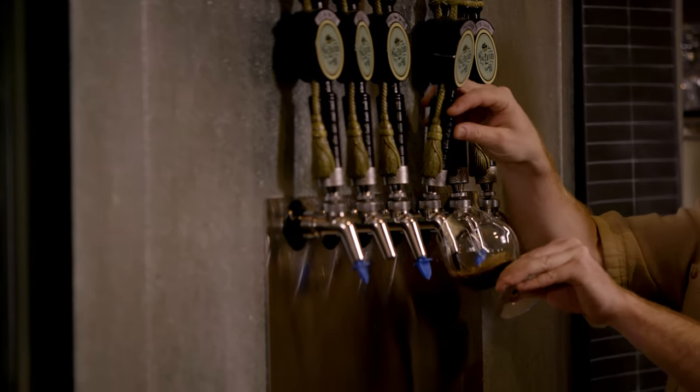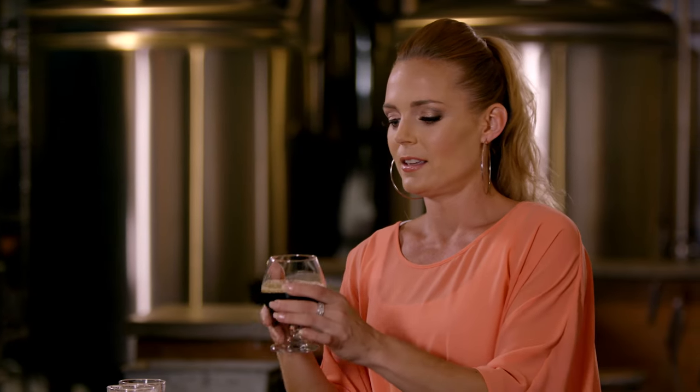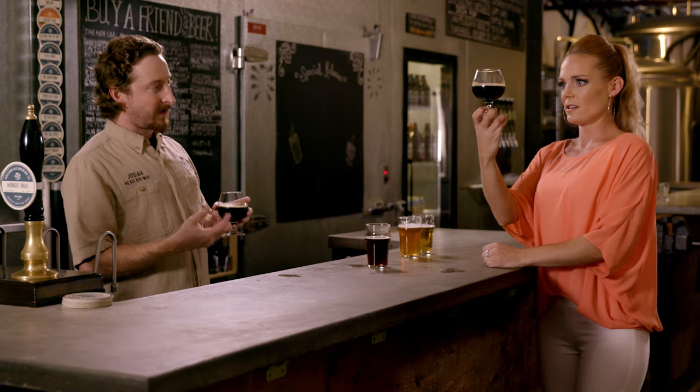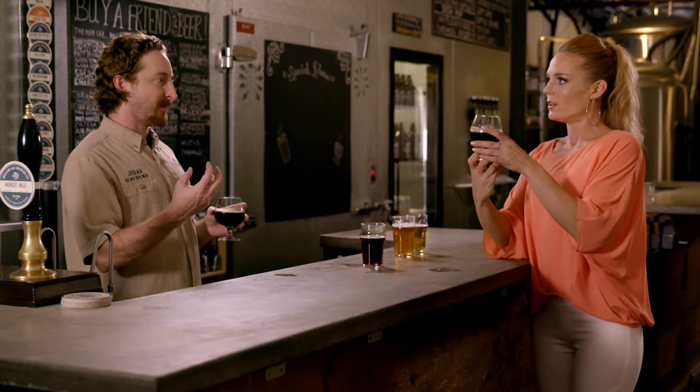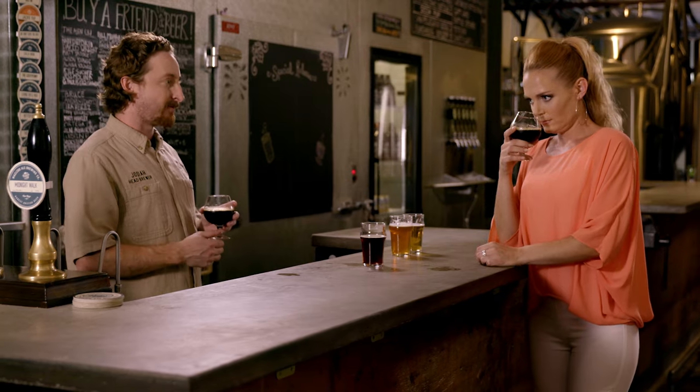This is our Imperial Oatmeal Stout. Why are you serving it in a glass like this? This is a very dark, very strong, very intense beer. So when you serve it in a snifter type glass, you can really get all of the aromas out of it. And it's a lot better for sipping something that's so intense.